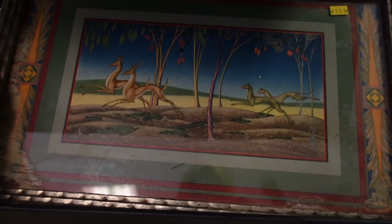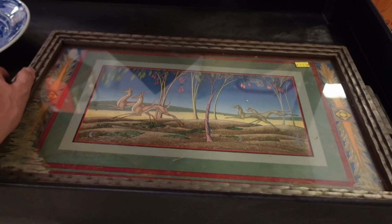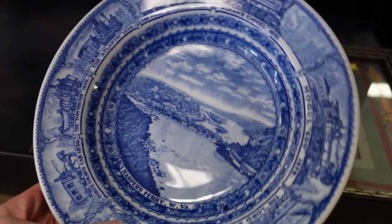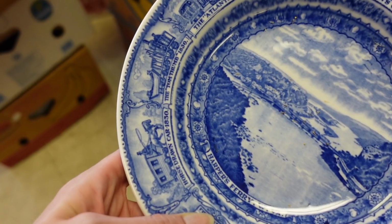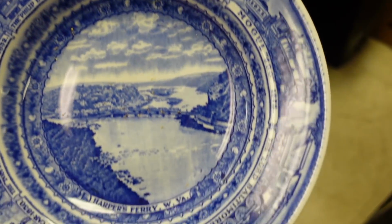I mean, it kind of looks, maybe it's that transitional period between Art Deco and Art Nouveau. But I think it's a really nice piece. Over here, we've got this. This is a railroad piece. Harper's Ferry, West Virginia. Maybe it's not. No, I'm pretty certain it is. It's got all these trains around the edge.